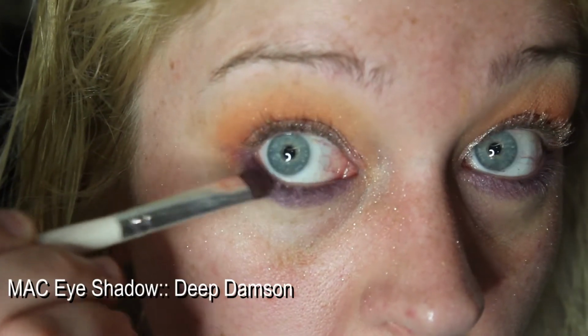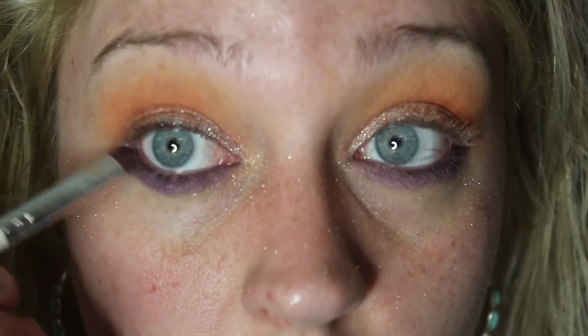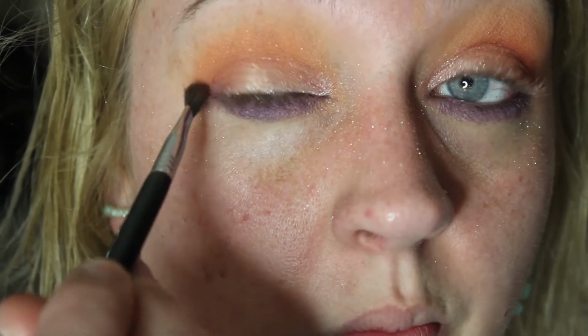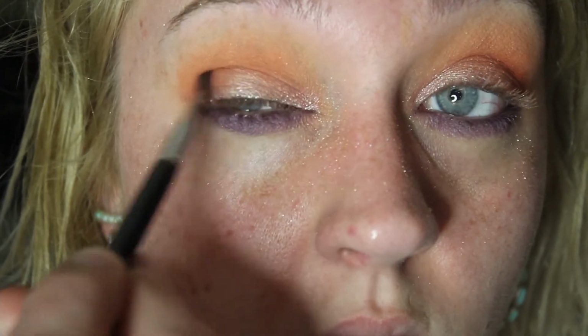This is the shade Deep Damson, which is a really warm plum, really deep color. It's gorgeous. I use it with so many different looks. And I just popped that on the very outside corner under the lower lashes. And now I'm running it on the very outer edge of my lid, in that outer V area, I guess.